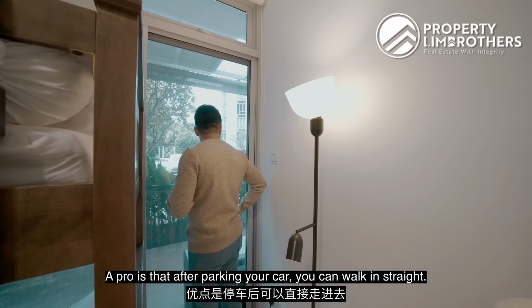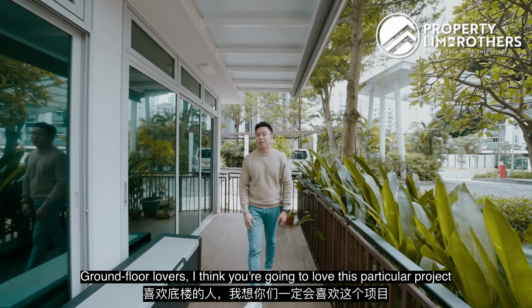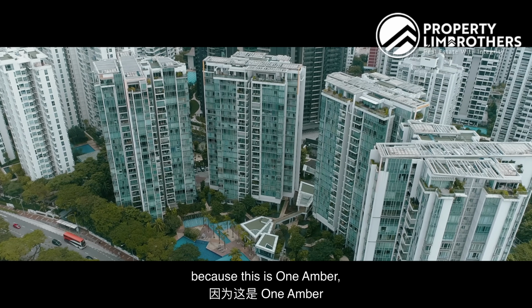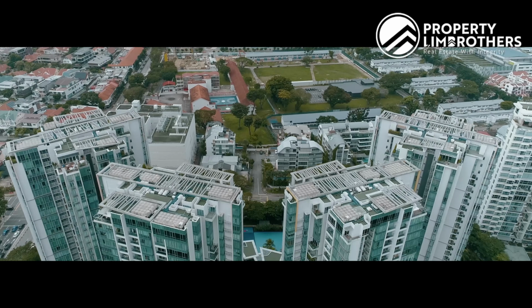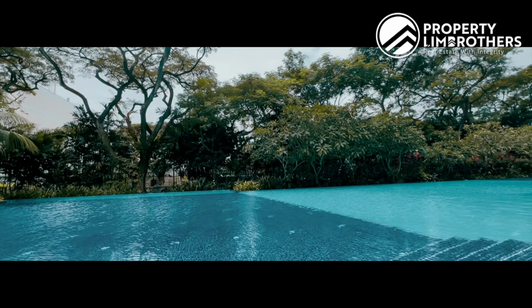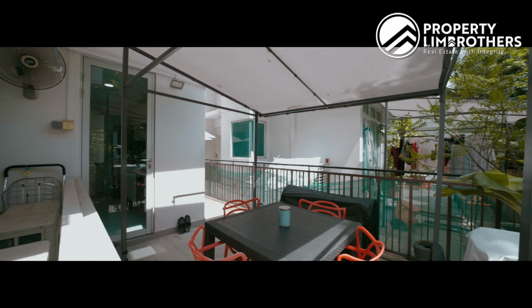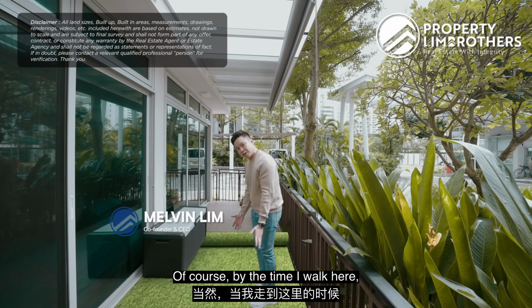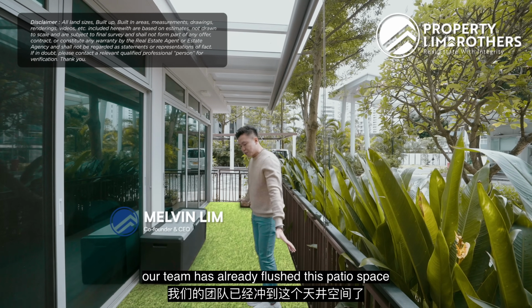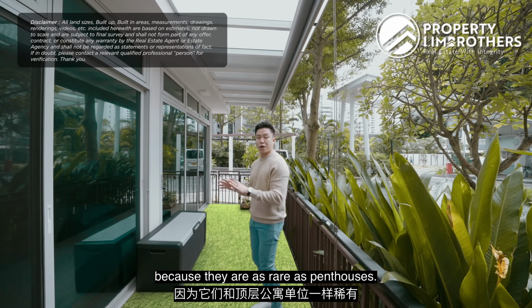好处是你 park 车就可以直接走进来了. Ground floor lovers, I think you're gonna love this particular project because this is one of the freehold plots. Of course, by the time I walk here, our team has already flushed this patio space with artificial turf, and we love ground floor units because they are as rare as penthouses.